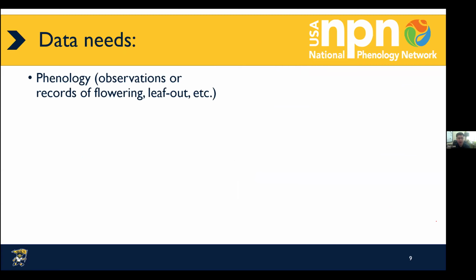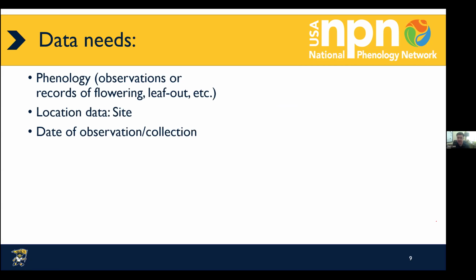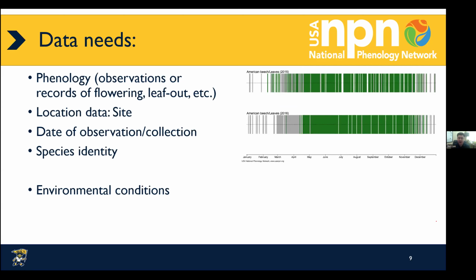Now, plugging this into models and actually doing an analysis, we need the phenology observations, we need site location-level data, and we need the date of when something was observed or collected. We need to know the species that was identified. This could go either way. If you're just interested in canopy change or canopy closure timing, for example, that's not necessarily a species-level thing, but for understory plants, it's very helpful to have species identity. Then we can take all of this information and plug it into data sets like PRISM and pull out environmental data associated with that time and location. And we can do cool studies.